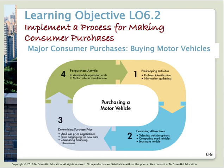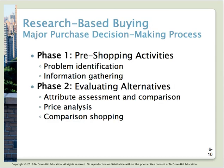You might want to pull that up and use that as a guide because we're going to walk through these steps quickly. Using purchasing a motor vehicle as your major purchasing decision, we'll talk about going to a car dealership. Of course, anytime you're making any major purchasing decision, these steps would follow. But let's use the car as an example.